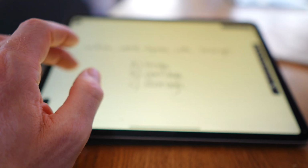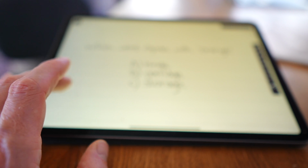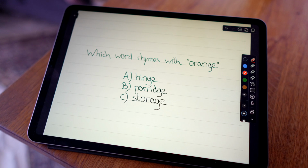That will be cap. And how many syllables are in the word opportunity? That will be 5. And what would the word trap sound like backwards? That will be part. And which word rhymes with orange? Hinge, porridge, or storage?